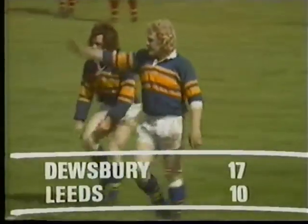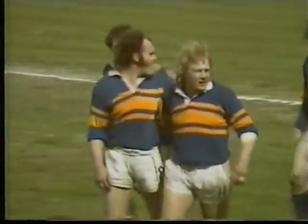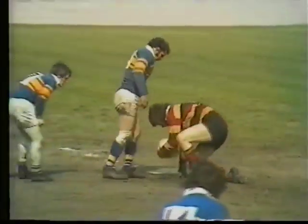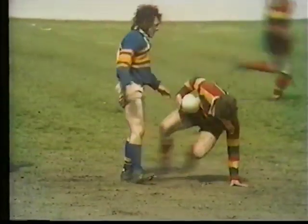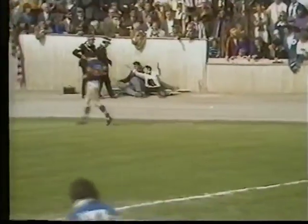17 points to 10. Phil Cookson, a happy fella there. Dewsbury 17, Leeds 10, and Leeds needing goal kicks, successful ones. Harry Beverley takes quite a bit of pushing down, and that's in the dry part of the ground, the watering it this morning to try to get some soft top surface. John Bates, Dewsbury forwards now looking just a little bit keener than they did about 10 minutes ago. And a very good kick indeed from Alan Agar.